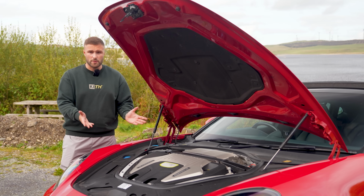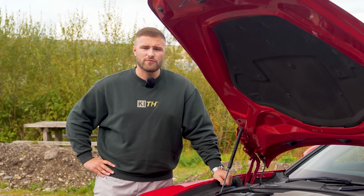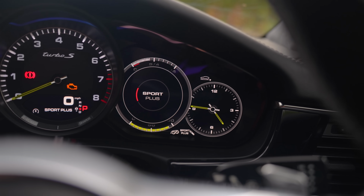Porsche say it's got a top speed of 192 miles per hour and an 0 to 60 time of 3.4 seconds. So let's find out. So the owner of this car has asked me not to engage launch control. The only reason I'm telling you that is that it will have an impact on the 0 to 60 time. So to help me, all I'm going to do is put the car in Sport Plus and just plant that right foot to the floor.